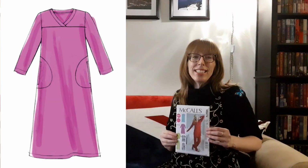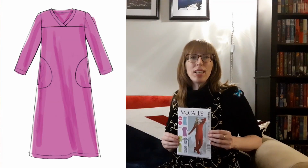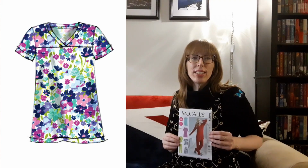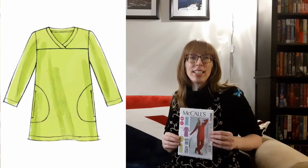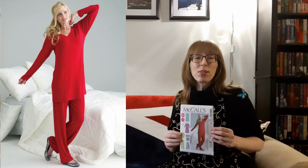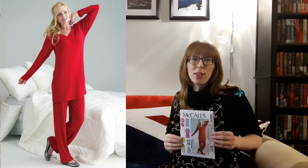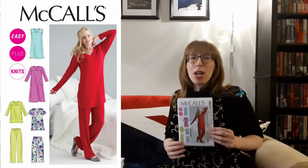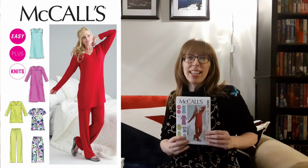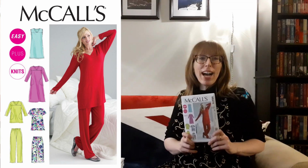This pattern is designed for lightweight and medium weight moderate stretch knits such as jersey, stretch velvets, sweatshirting, and cotton interlock. I've decided to make comfy clothes for around the house and pajamas too, and this pattern is perfect. Since these are made from a knit fabric, no one would know they're pajamas if someone dropped by unexpectedly. I ordered 2 other patterns for this purpose as well.